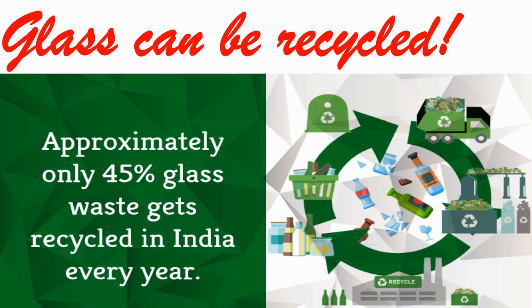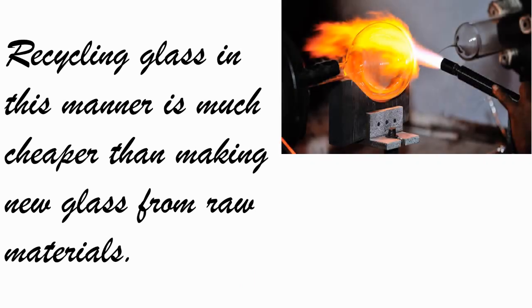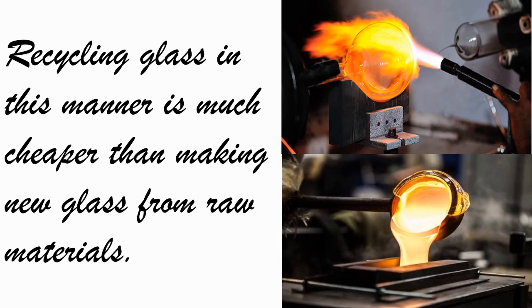Recycling glass in this manner is much cheaper than making new glass from raw materials. Raw materials are used in the construction industry for both private and public works, such as housing, site preparation, cement manufacturing, railway and road construction. These materials include sand, limestone, etc. So, the next time you throw away glass, think before. It can be recycled.